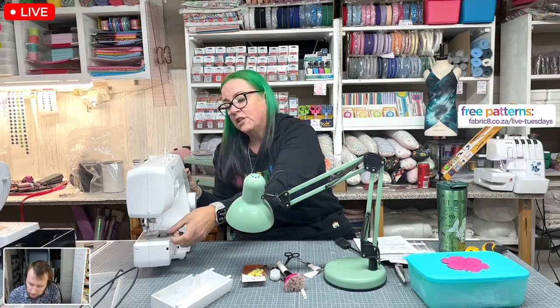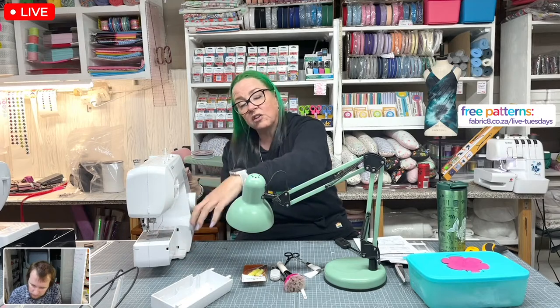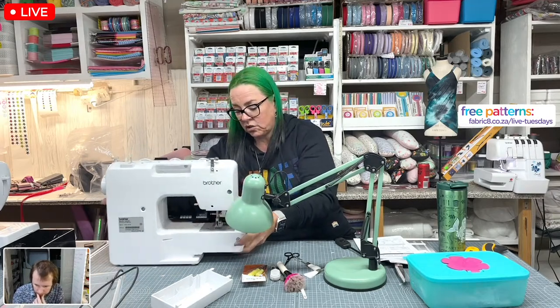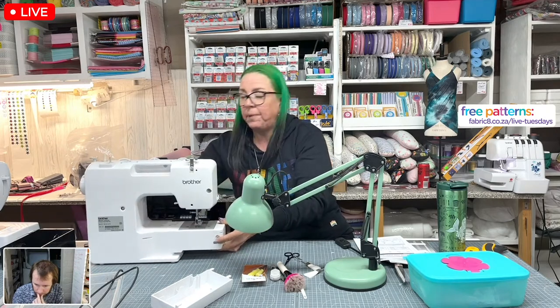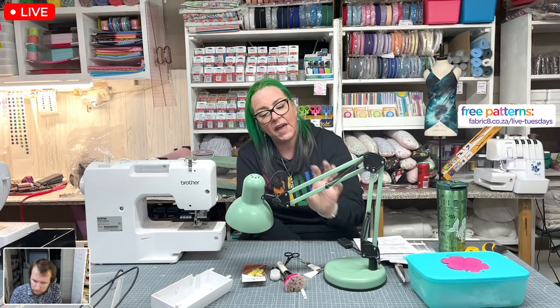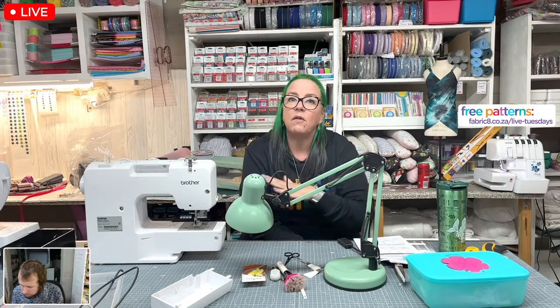Okay, so if you have a horizontal, or a top loading bobbin, let's call it that, then generally you do not need oil. That means it's quite a new machine, unless your book states that. If you have a vertical or front loading bobbin, many times that is older technology, and it might need oil.